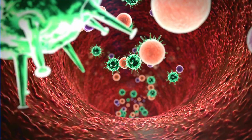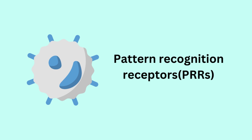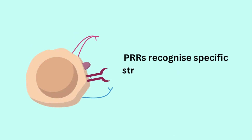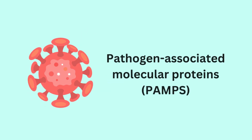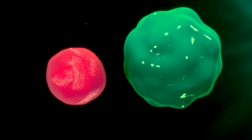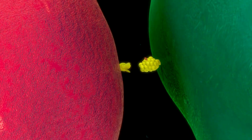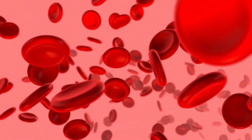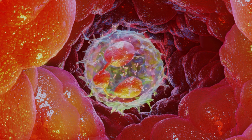When a pathogen enters the host's body, the innate immune system uses pattern recognition receptors found on the surface of immune cells to detect pathogens. Pattern recognition receptors, or PRRs, recognize specific structures found on the pathogen's surface, known as pathogen-associated molecular patterns, or PAMPs. Once the pattern recognition receptors on the surface of innate immune cells recognize the pathogen-associated molecular patterns, they trigger an immune response that leads to inflammation. Inflammation is an important part of the innate immune response, as it helps contain the pathogen and prevent its spread to other parts of the body.